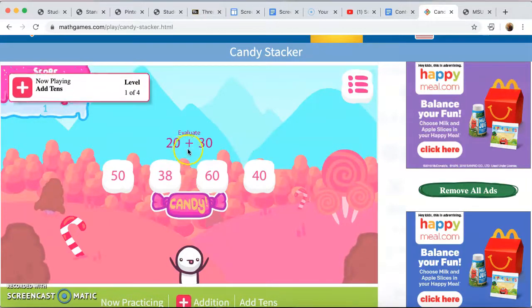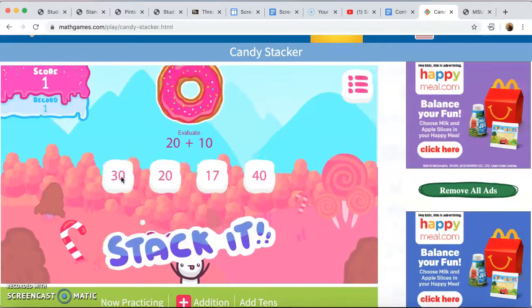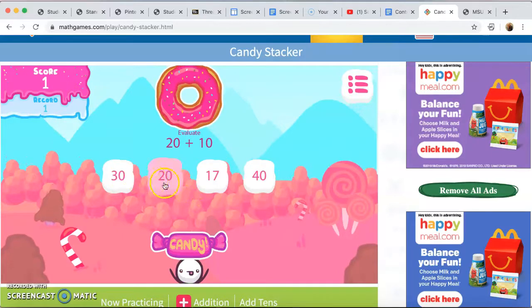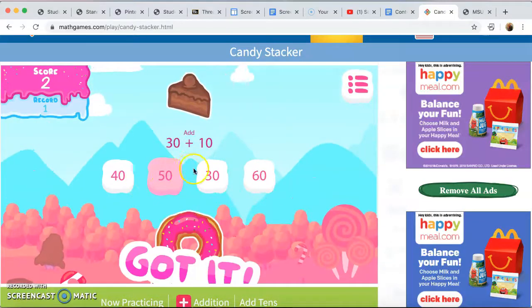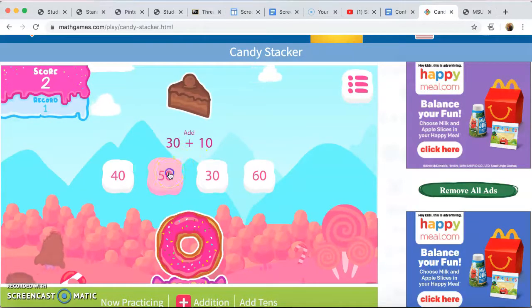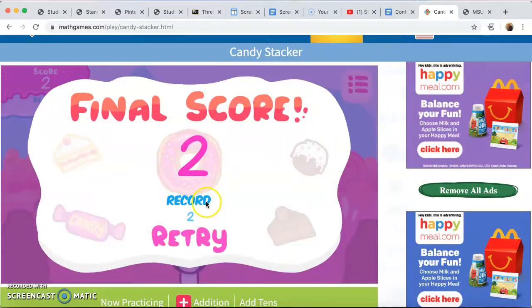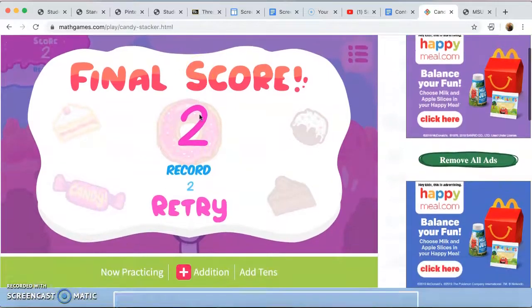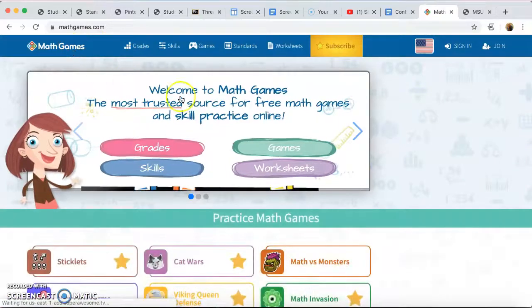Alright, so it is asking you, 20 plus 30, 50. And it'll keep going, 20 plus 10, let's see. I know that one is 30. 30 plus 10, is it 50? So that one, it's over now. This is more of a game versus our interactive lessons that we showed you earlier. We'll just head back to the home page.